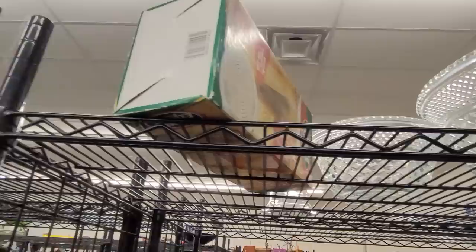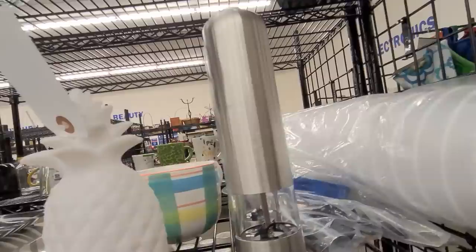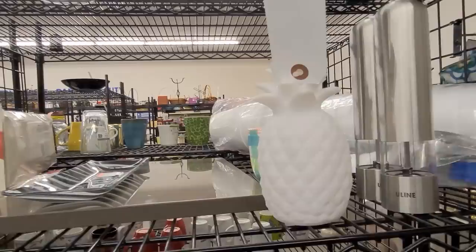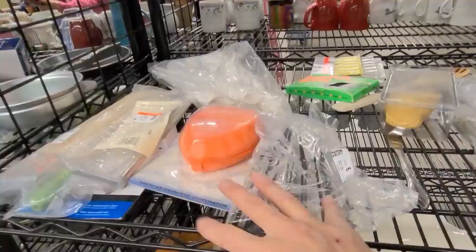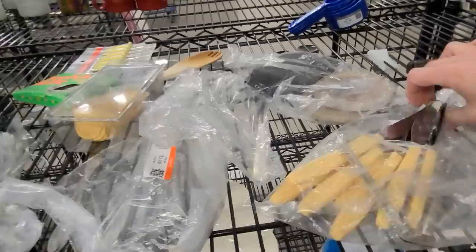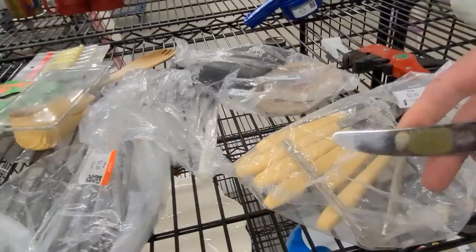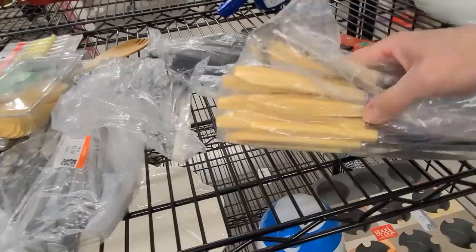Checking up on the top shelf here, we've got an ultimate pizza party and a camping stove, some polystyrene cups. Always check the flatware bags because you never know, there might be some solid silver in there. That's a pineapple light that's a bit warped from the heat. Some more bags. That one looks like it's been checked through already. These, I believe, are Atlas Bakelite handled knives from England. I think, if I'm not mistaken, that those are worth picking up. So let's get those in the cart, with a nutcracker thrown in.